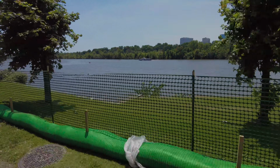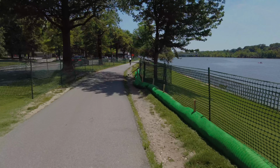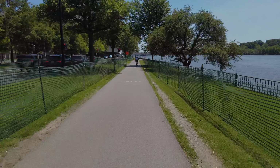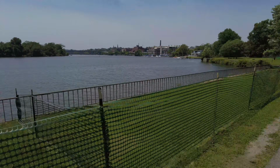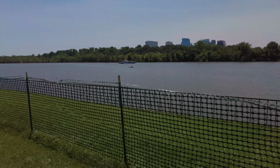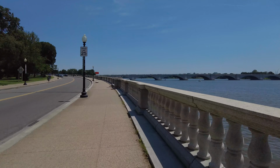I'm going as fast as that water taxi out there. Coming up to the cobblestones here, never a joy. Yeah, there you can see the Washington Harbor from a distance. It's just so pretty out.